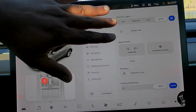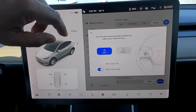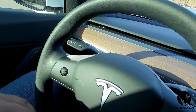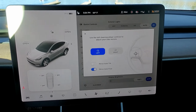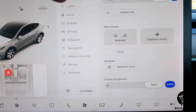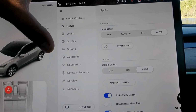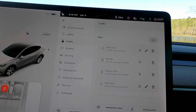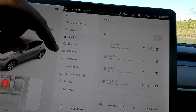So you have quick controls for your mirrors, steering wheel, and you have to use the scroll wheels to adjust the mirrors. The scroll wheels that I showed you on the steering wheel, these bad boys, that's what you would use to adjust your mirrors. Then you can fold the mirrors, you can lock all your windows, then you can select your lights, your ambient lighting, headlights, fog lights. All of this is controlled from here. You can add more keys to the car, like you can add more phones with the app or more key cards, however you want to go.